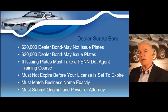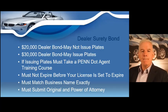This targeted process can save you hours of phone calls and research. And in most cases, I have found it's going to deliver the lowest bond quote the very first time. Okay, so I want you to be aware of that.